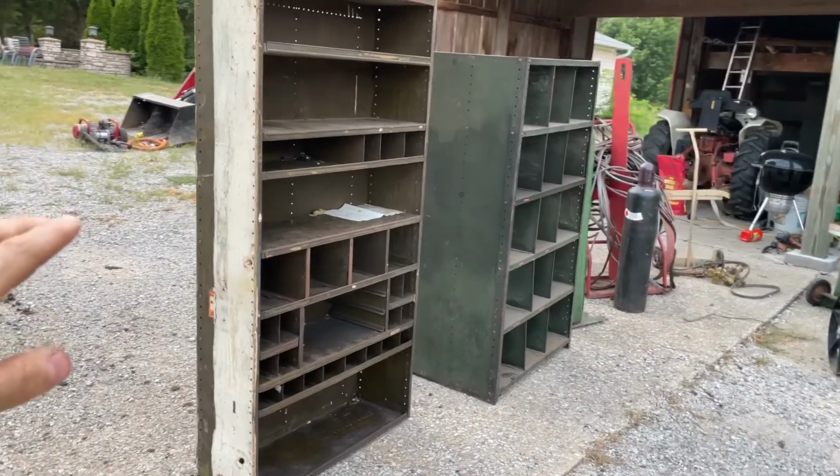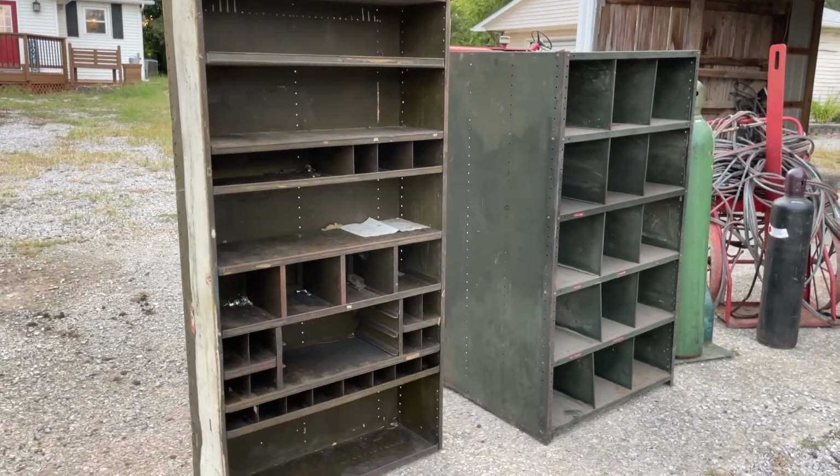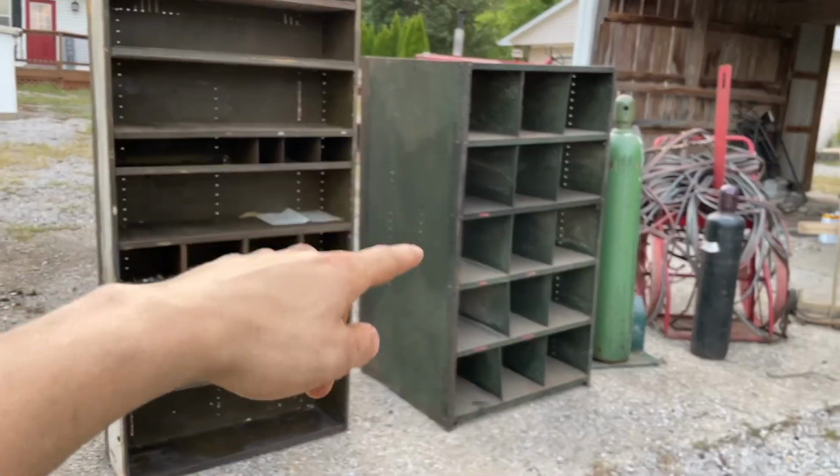I bought a lot of these racks, and the reason I did was because these are old, made in the USA. I think these are even Army surplus. I paid $10 each for these. I'm going to ask around $100, I think, for this one, $75 for that one.